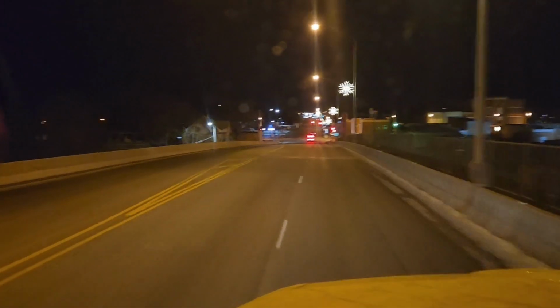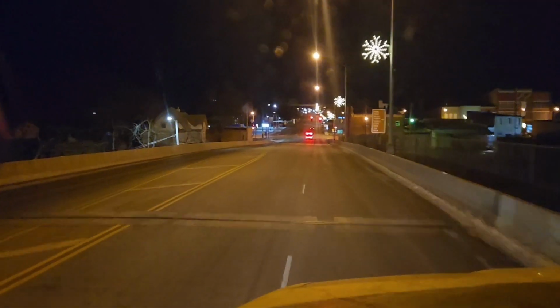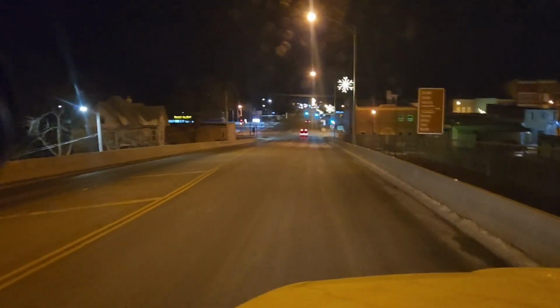They built this bridge to bypass all the railroad tracks under it, but yeah.